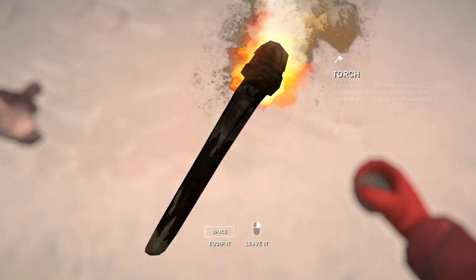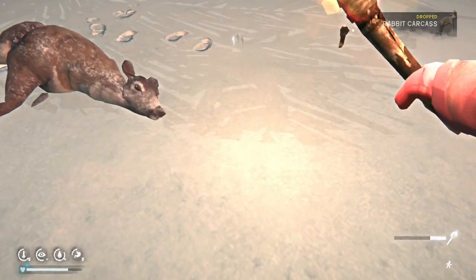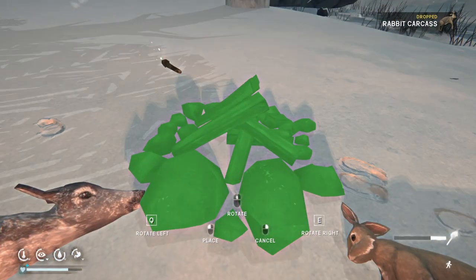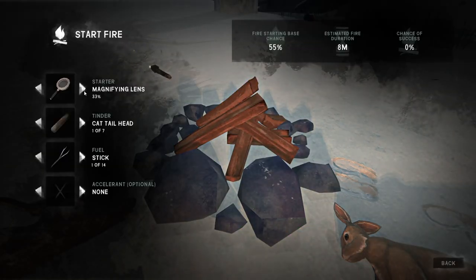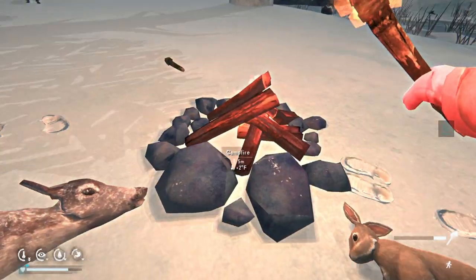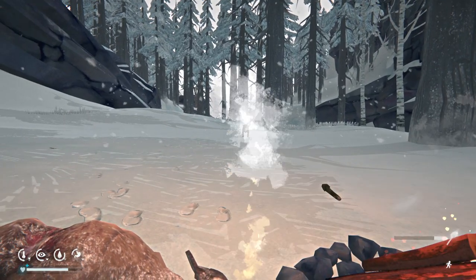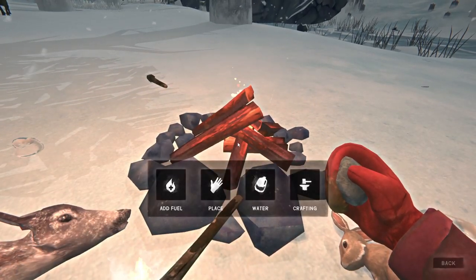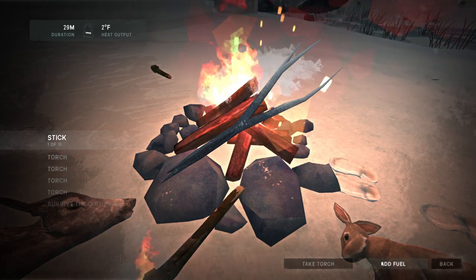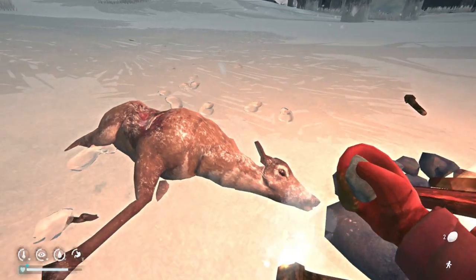Cool. And then I will drop that for now. Let's go ahead and start this fire. Okay. I was trying to figure out what to do. Like, do I throw the torch? And then what if that doesn't work? And this fire dies.